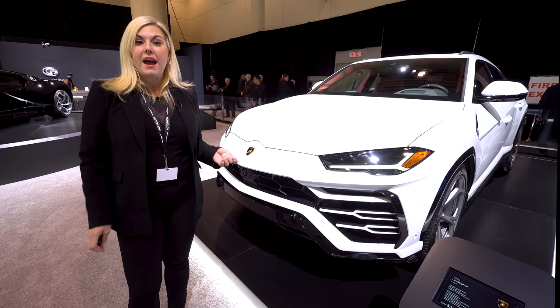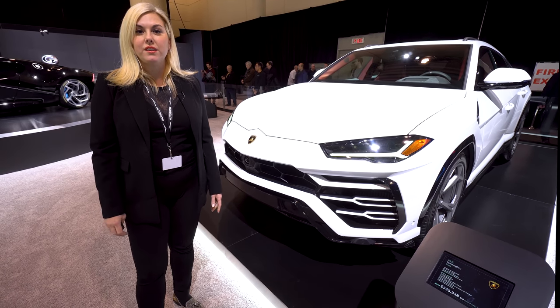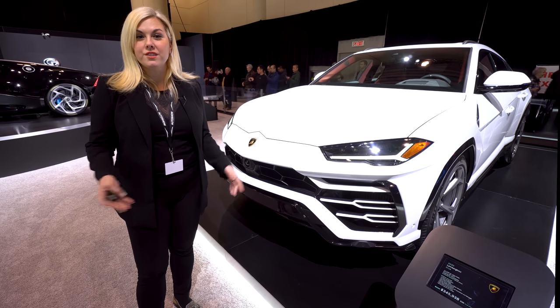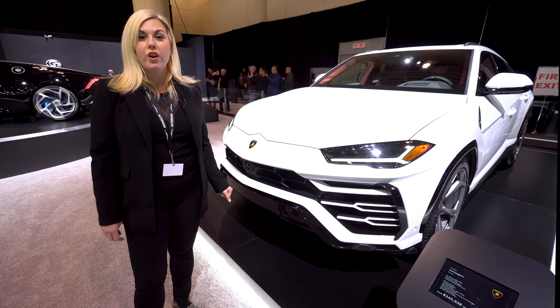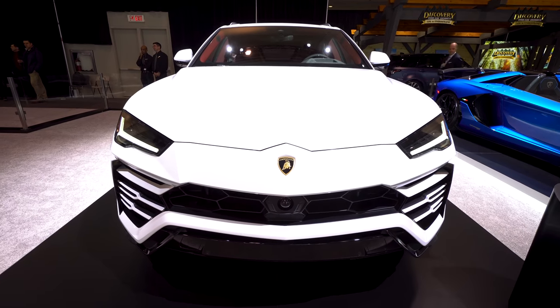Now they've just opened up ad personam for Urus, so you can start to really customize it. They're giving us the option of matte paints, as well as some crazy new colors, green, orange, the list goes on and on. So it's gonna be really cool to see all these bright new colors on the road for 2020.